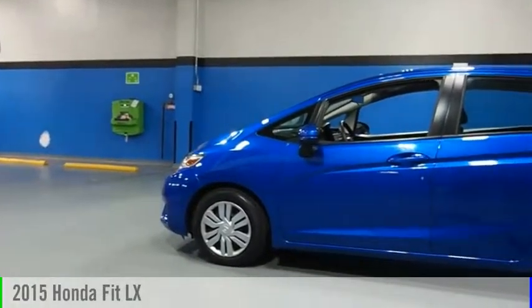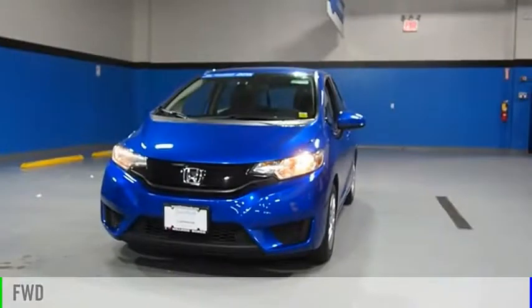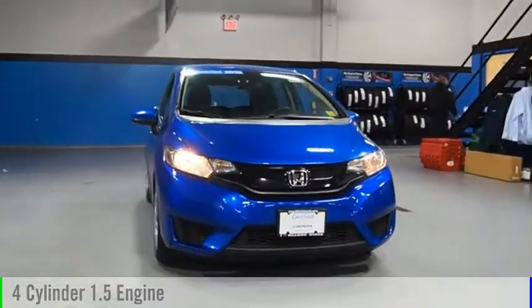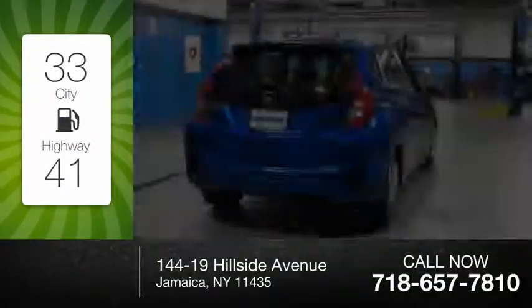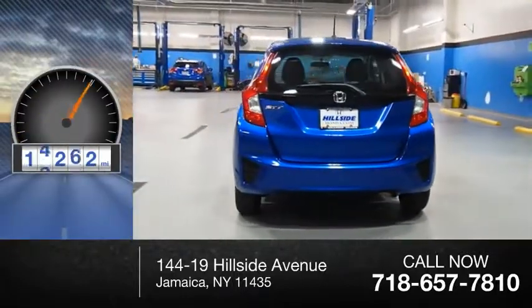Come test drive the 2015 Fit. This vehicle is powered by a front-wheel drive, 4-cylinder, 1.5-liter engine, and comes with a continuously variable transmission. Great fuel efficiency saves you money by requiring fewer trips to the gas station. This vehicle has less than 20,000 miles.